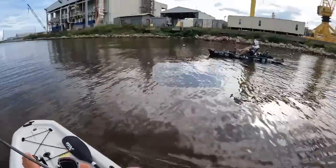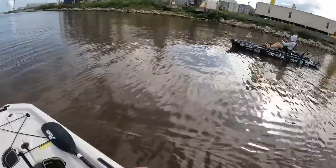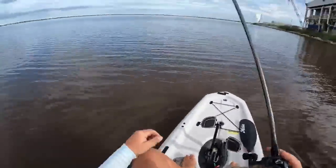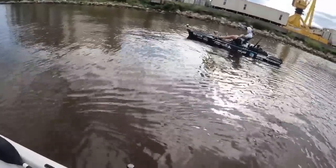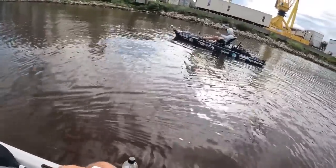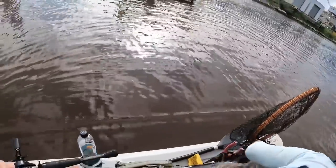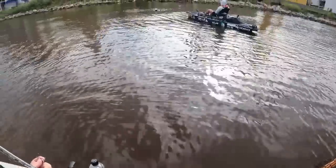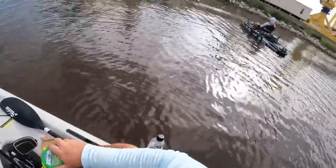Boom! All right, we swapping lures out. Oh, that's a good one, dude. That's a doggone big one, ain't it? Collier just caught 2 flounder back to back. I ain't even put them in the box yet. They're just sitting in the kayak now.